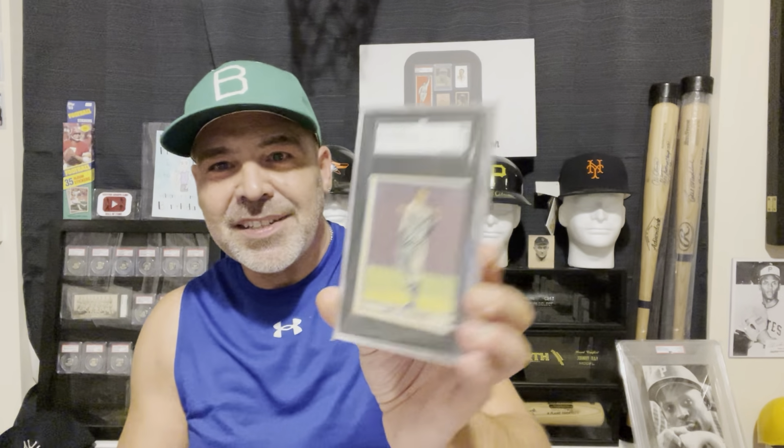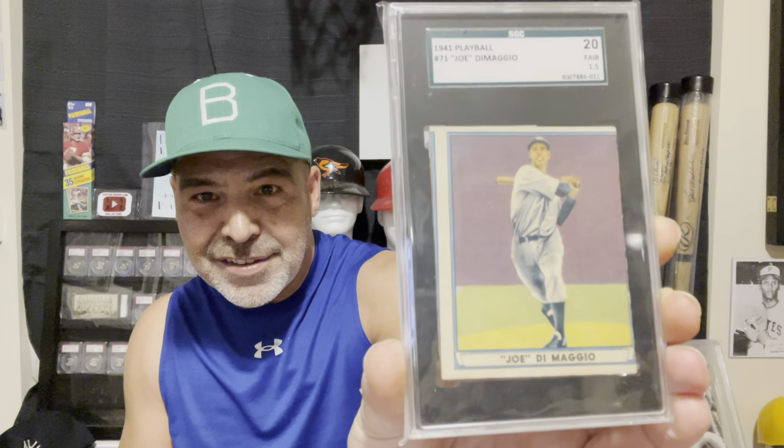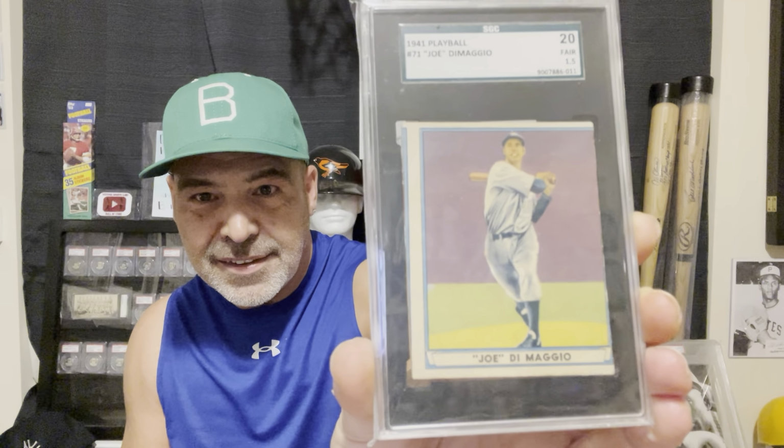I intentionally bought this, and you're going to think I'm crazy, and I may be the only one that intentionally would buy this. But it's a true one-of-a-kind, baby. And that is my Joe DiMaggio, and it's miscut. But other than the miscut, it is so sharp. Finding another one of those.